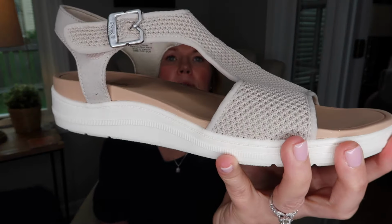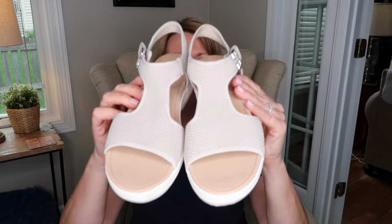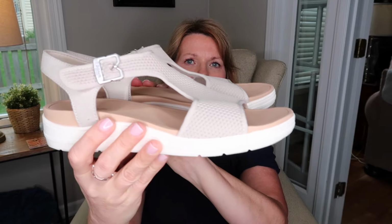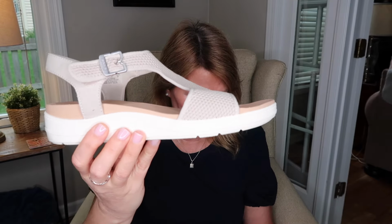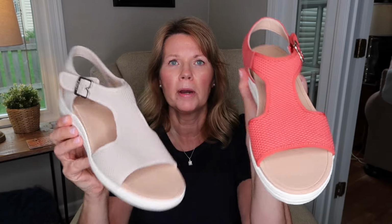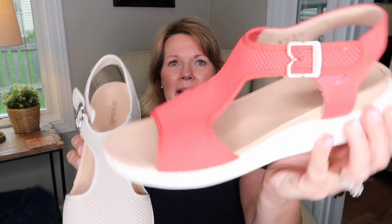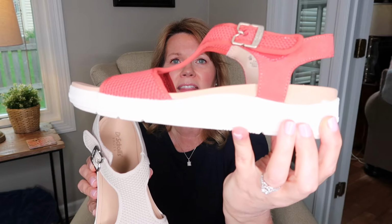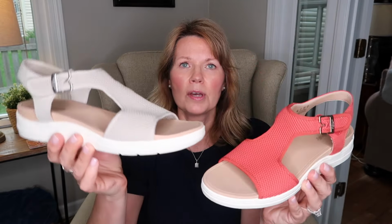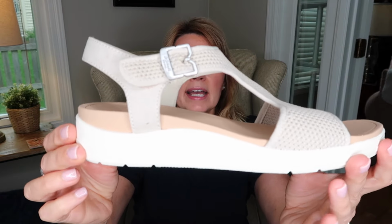And aren't they adorable? So I initially ordered this cream colored or ivory pair because I thought they were such a great neutral. And then when I loved these so much, I ended up going back and ordering the red pair as well because I think these are super cute too. I just think that these are so cute, but when I tell you that these are comfortable, these are so comfortable. I think the heel height is really great.